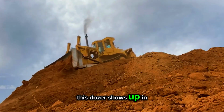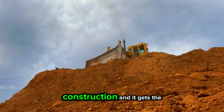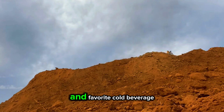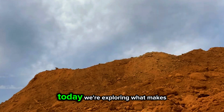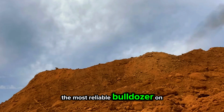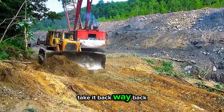This dozer shows up in deserts, war zones, landfills, and mega construction, and it gets the job done. So grab your hard hat and favorite cold beverage. Today, we're exploring what makes the Cat D9 the most reliable bulldozer on the planet. Take it back, way back.